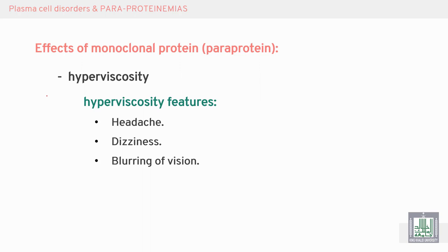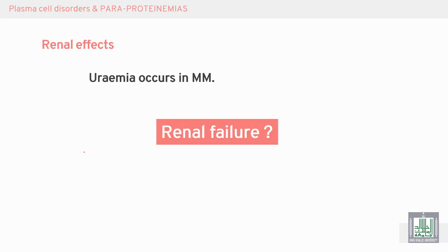Hyperviscosity due to paraprotein, an increase in the protein in the blood, leading to headache, dizziness, blurring of the vision. These are hyperviscosity features. The patient complains of headache, dizziness, lack of concentration, blurring of the vision.